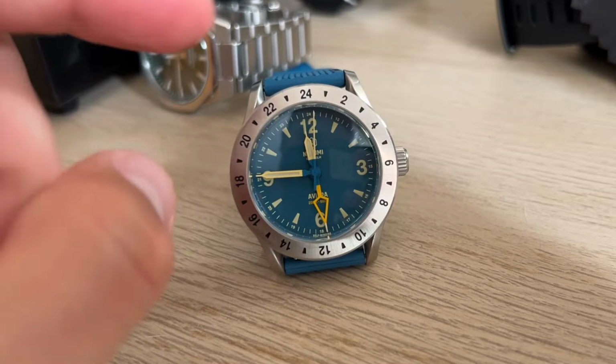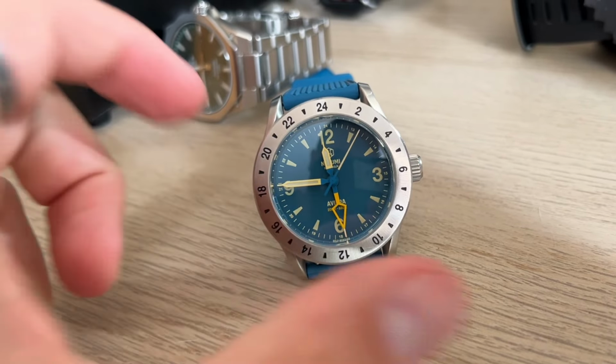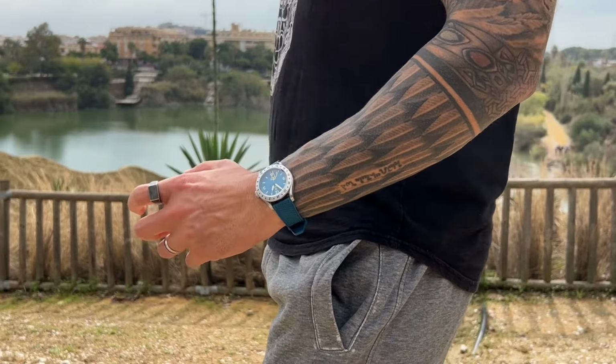No more to say. The dimensions are 40mm in diameter, 47mm lug to lug and 13.6mm thick, 20mm lug width, as the 20mm bracelet should have suggested to you. If it ain't broken, don't fix it. These kind of dimensions will fit pretty much anybody. It wears true to its size and it looks good.